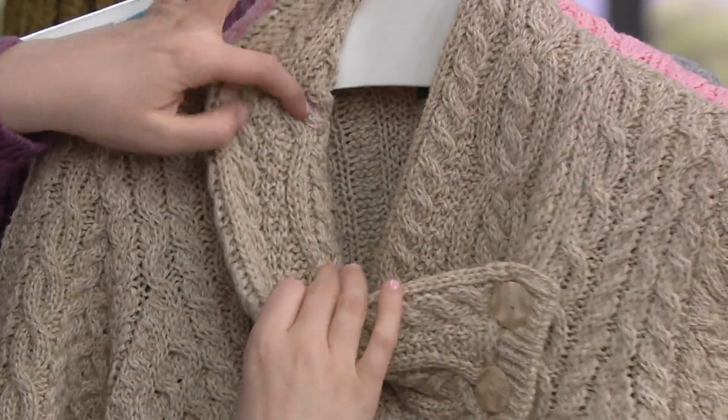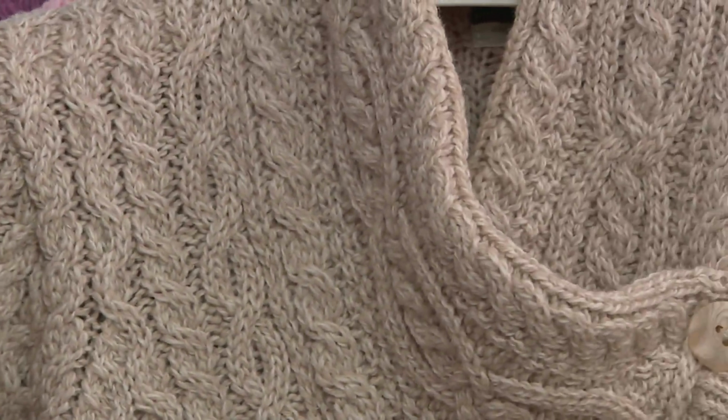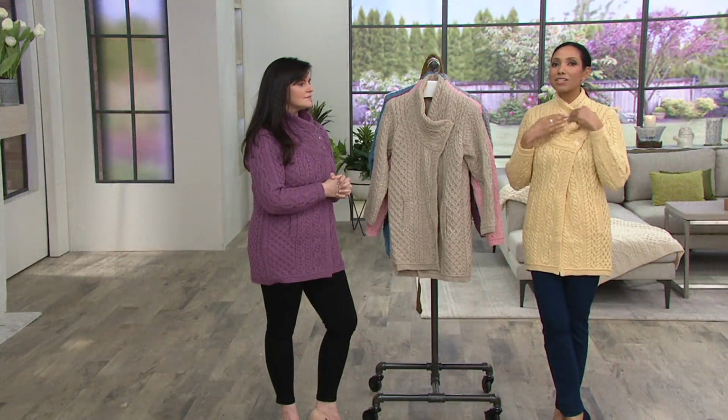And you don't lose that stitching even if you do have it open, because we also have the beautiful stitching on the inside. And that also, like you said, gives it its structure as well. So it does stand up quite nicely, but just notice it's standing away from our neck. This is not something that's constrictive.